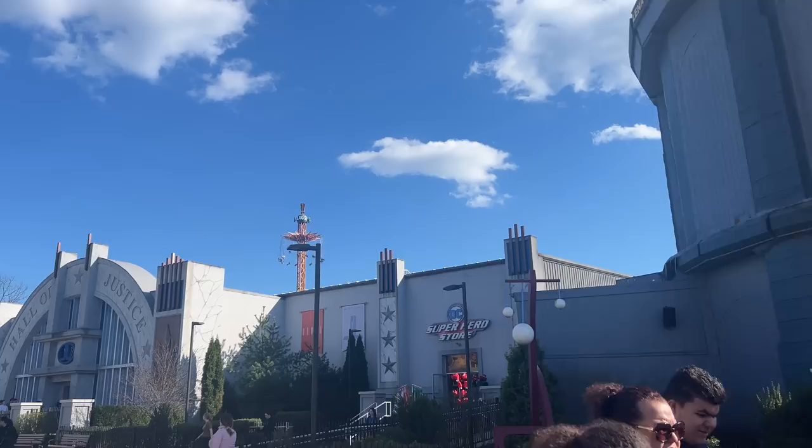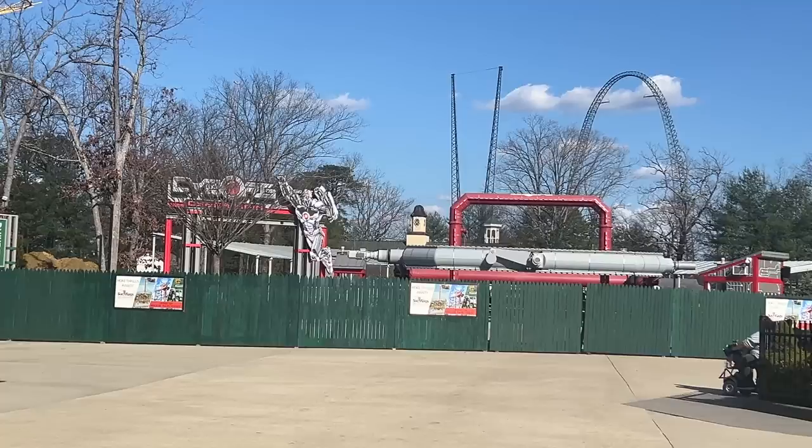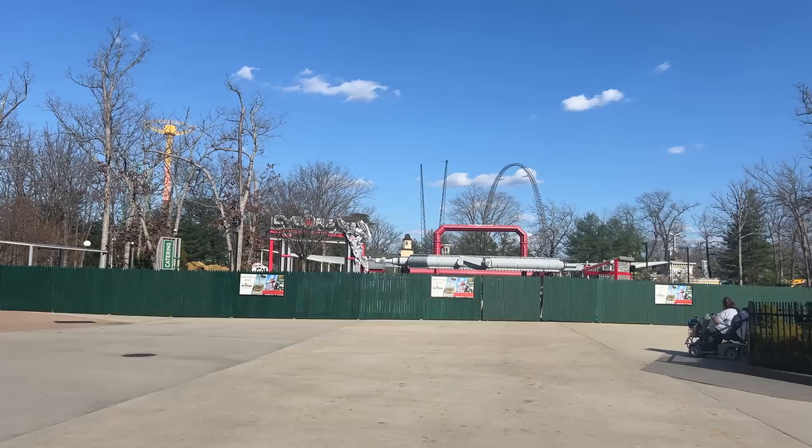But we're walking over here to check on Justice League, which looks like it has a pretty solid line. It is spilling outside, so that's probably 30 minutes at least. But it's also really interesting, because I didn't notice this earlier, how you can see all the buildings up front from right here. Really makes it feel like old country from back in the day, which I wouldn't know about. But the fact that you can see all of Main Street from here is pretty cool.